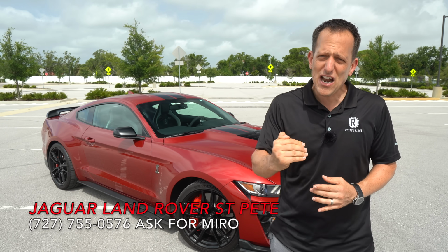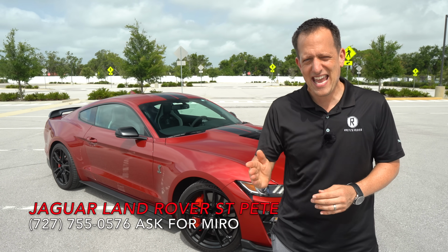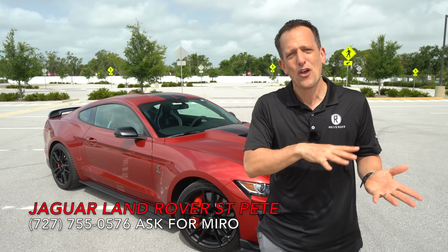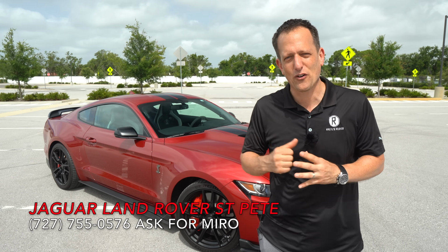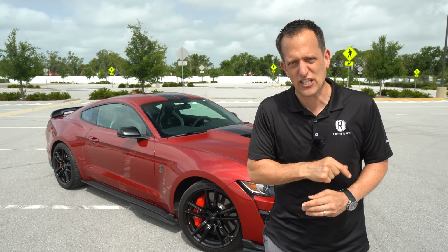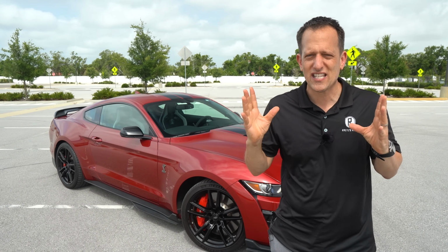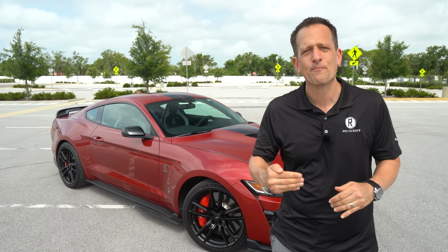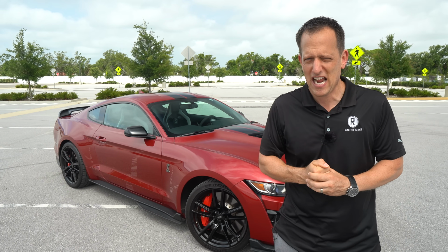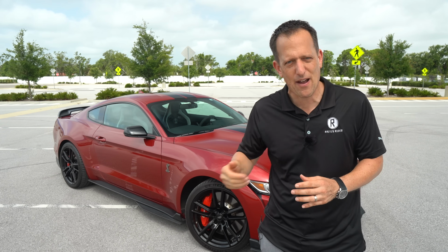Now, eventually the GT500 would meet its demise in 1970, and the fascinating thing about that is that technically those 1970 model GT500s in reality were 1969 model year GT500s. They didn't sell very well, and there were a bunch still sitting on dealer lots, so Ford was able to work it out with the Department of Transportation to get the VINs changed to make them 1970 models.